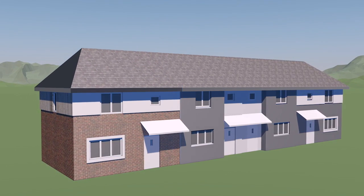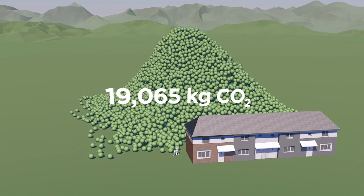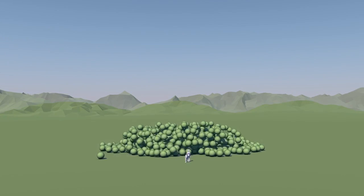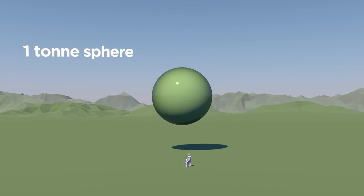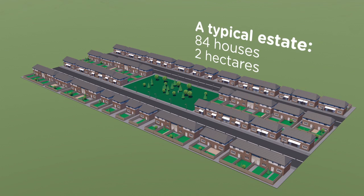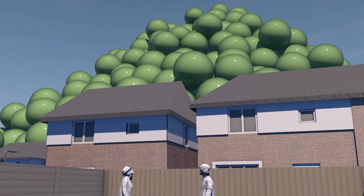A typical three-bedroom house, using wood products where possible, can bank 19 tonnes of carbon dioxide in the building frame, windows and doors. This is 1 tonne of carbon dioxide gas. The houses in a typical estate can bank a lot of carbon.